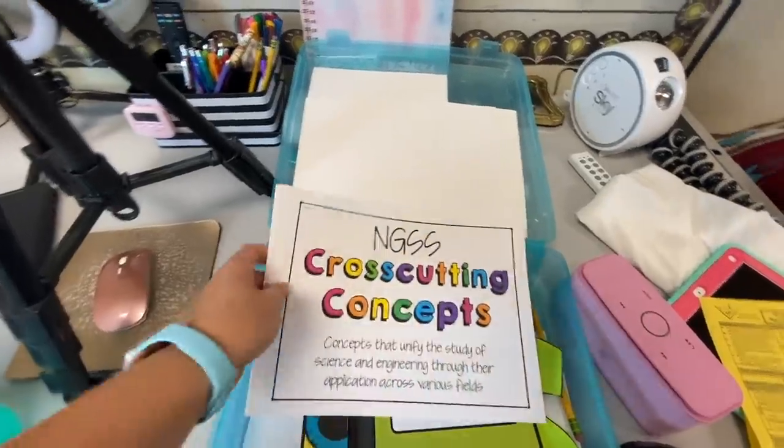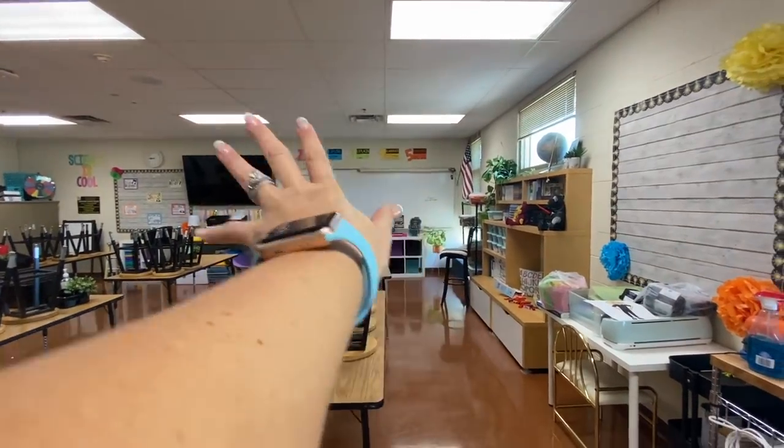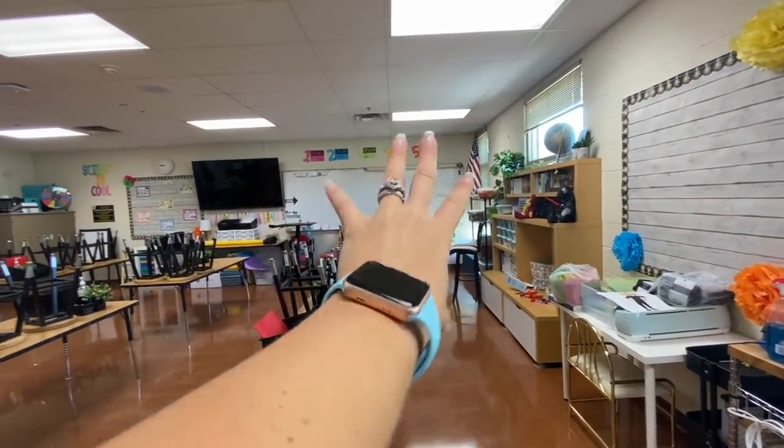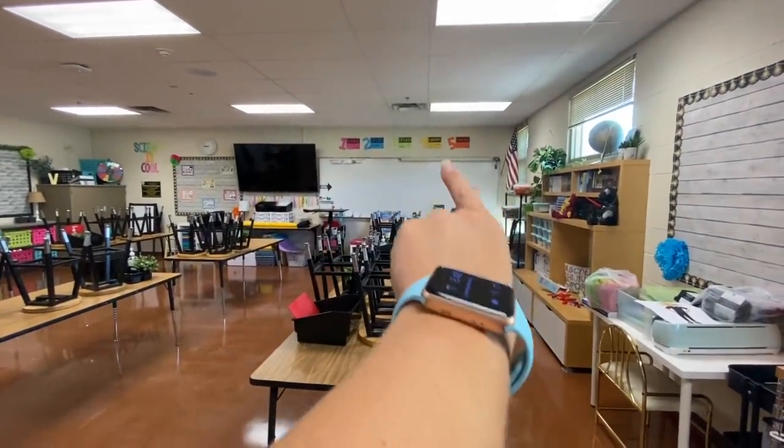Wow, I can't speak today. And I was thinking I would laminate those and then tape them to the board under the map here, so that they're always posted in the room, because I really only use that side of the board. So I think I'm gonna just post them here.